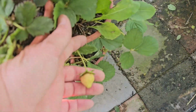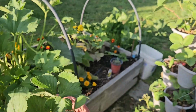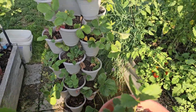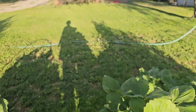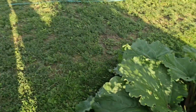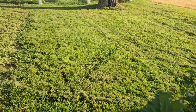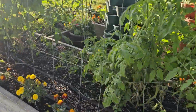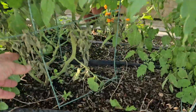Ooh, got another strawberry. I've been picking them and eating them as they ripen. They don't last long. They generally don't even make it in the house. But, yeah, I've been picking peas. Used the squash and peas and my last little bit of beef.